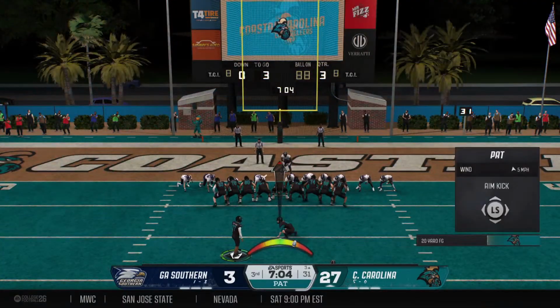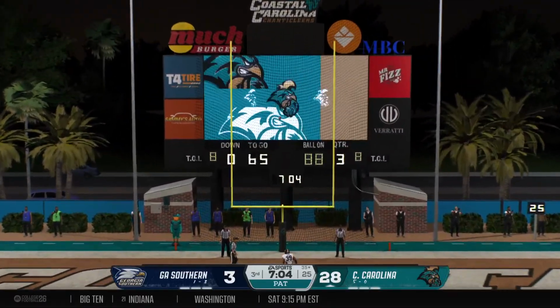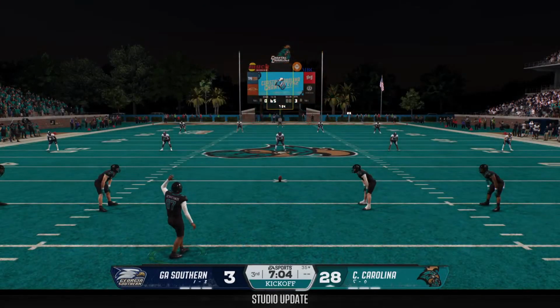Lining up to add another. And the extra point will tack another one onto this lead. Let's go to the studio now and check in with Kevin Connors. Kevin, what do you got?